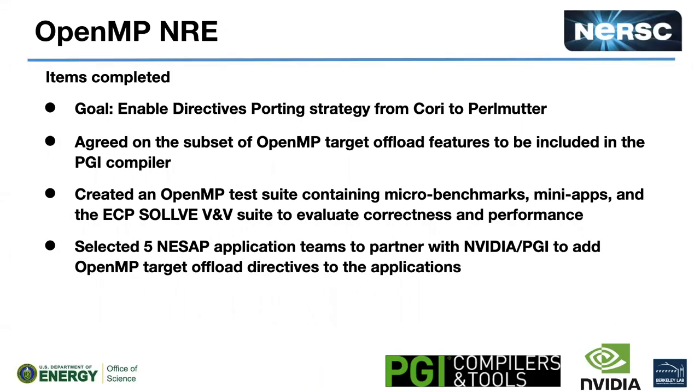That said, we do have a goal of providing a path for users who haven't already jumped into the GPU game, porting their applications from Edison onto Cori and then on to Perlmutter. We're investing particularly in OpenMP for this trajectory. We have an OpenMP NRE with PGI towards the goal of enabling a directive-based porting strategy from Cori to Perlmutter. At this point, we've agreed on the subset of the OpenMP standard that we'll implement with PGI, and we've been working on some micro benchmarks. We expect there'll be a compiler available to test on the Cori GPU system and Perlmutter in the near future for this activity.